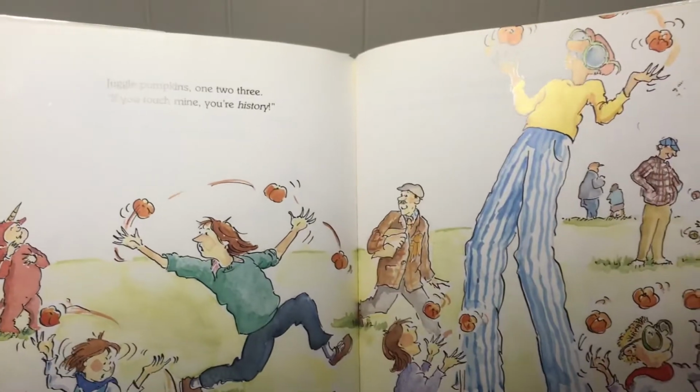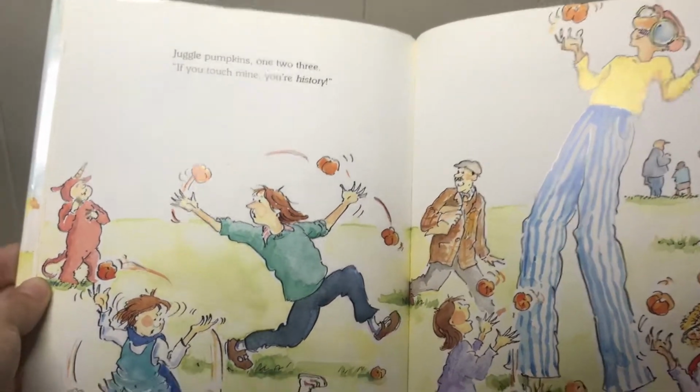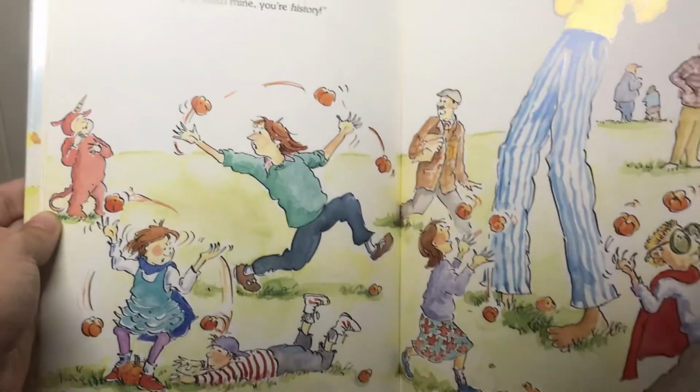Juggle pumpkins, 1, 2, 3. If you touch mine, you're history.